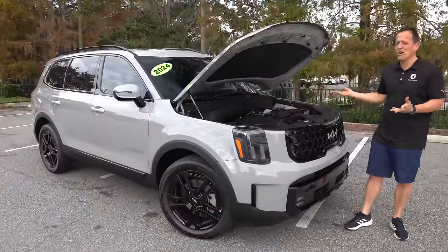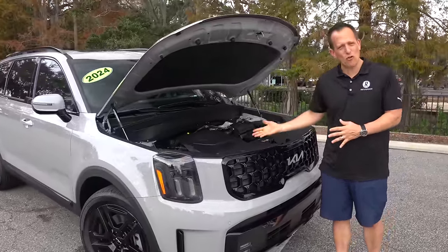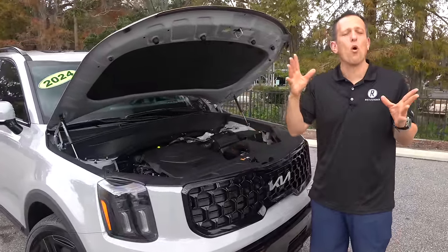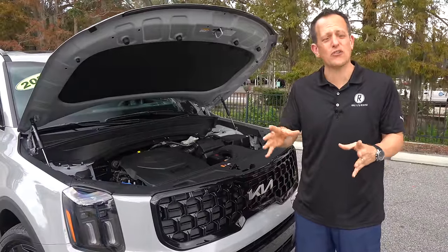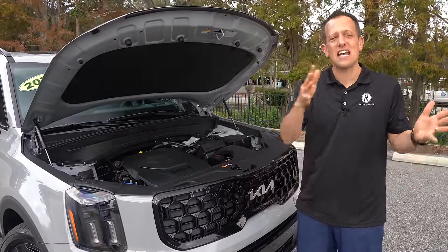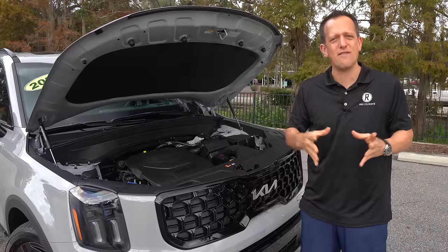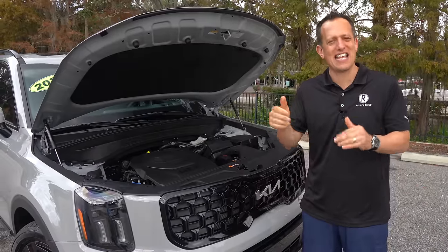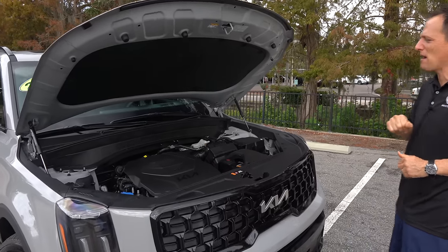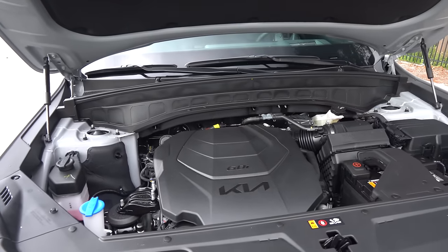All right, guys, we got the hood popped. We do have hood struts. Now remember, this is an internal combustion engine powered vehicle where the EV9 is fully electric. It has two electric motors. Now, the interesting thing about that is that of course you have all-wheel drive on that dual motor EV9, but guess what? Our Telluride has the optional all-wheel drive. But let's talk about underneath the hood. You have that semi-tasteful engine cover.